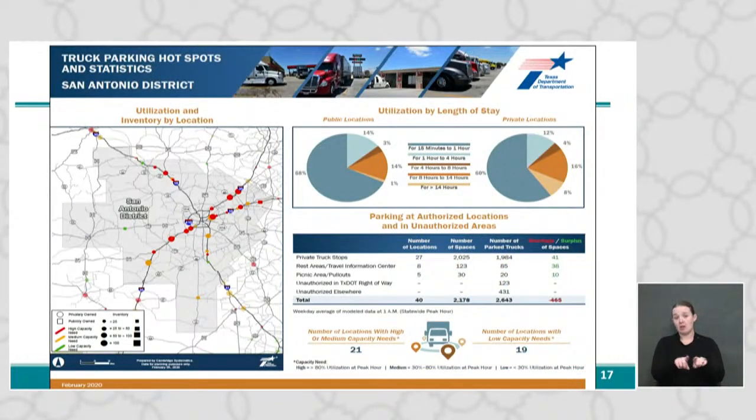Additionally, the Texas Department of Transportation, TxDOT, conducted a truck parking study published in 2020. This slide, which was presented previously at Public Safety Committee, shows the existing private truck stops that existed at that time.